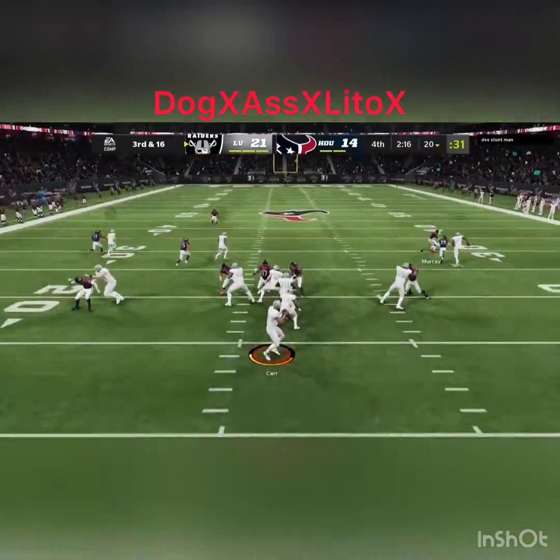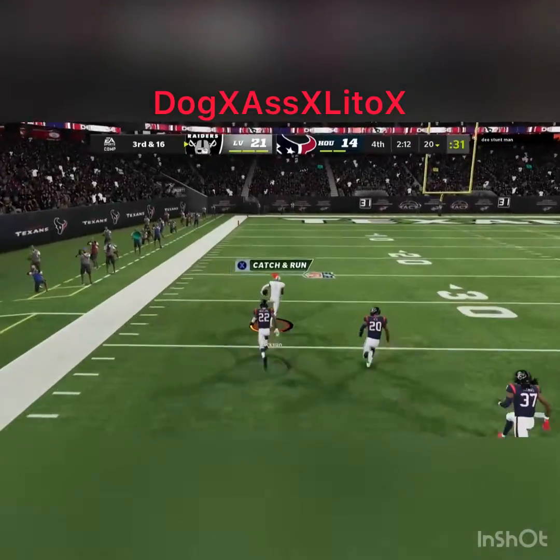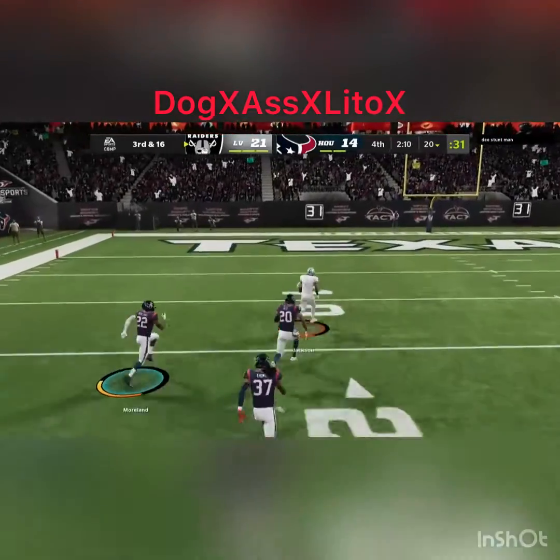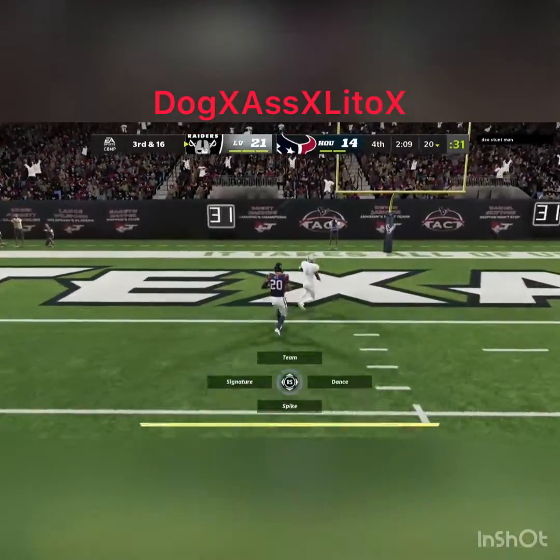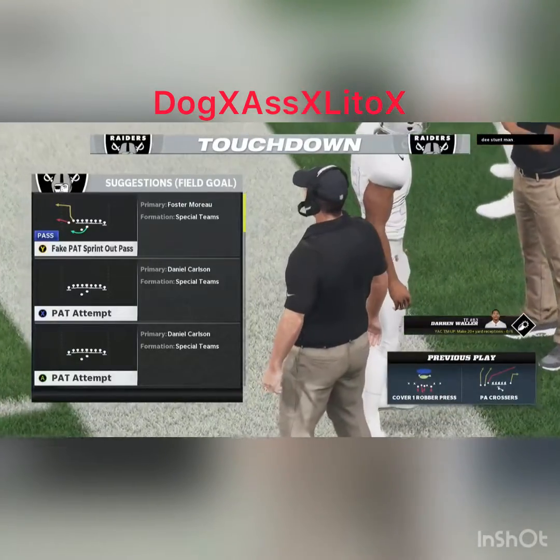On play action, it's Carr. He's going to let this go deep for Jackson. Well, this is taken in. It's complete, and he will score. Touchdown, Las Vegas. Deshaun Jackson.